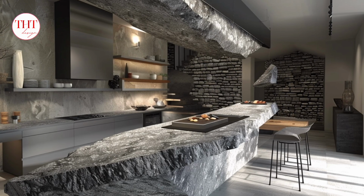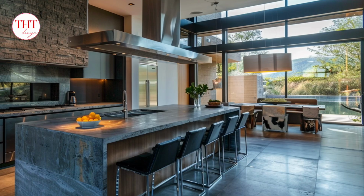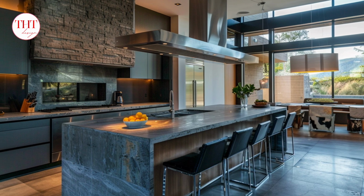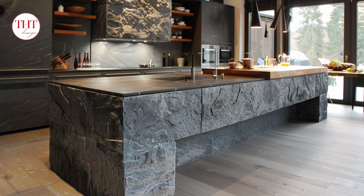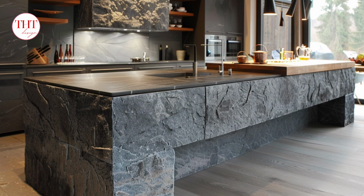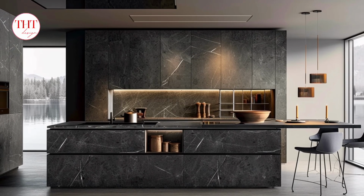Choose light or medium wood tones for a brighter feel, or go for a richer, darker wood for a more dramatic look. Sleek hardware. Modern and sleek hardware in finishes like brushed nickel or stainless steel complements the clean lines of the countertops and cabinetry. Stainless steel appliances. Stainless steel appliances add a touch of shine and professionalism to the space. Consider incorporating black stainless steel for a more contemporary look.